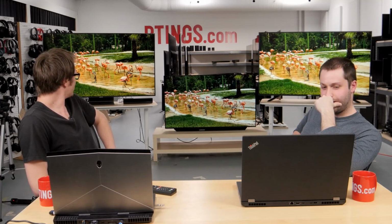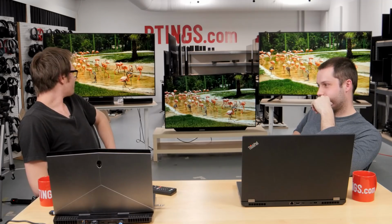Overall, probably the Q90R. Why? It's a solid overall TV. The gaming features are nice. I don't game a lot, but when I do, it's nice to have the features. It's just a great overall TV.